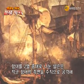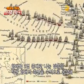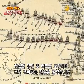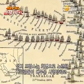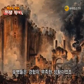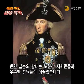Nelson's tactics had his fleet in 2 columns steer into the midsection of the enemy's line, breaking up their formation, disrupting their signal communications, and attacking their ships piecemeal. The French had executed most of their experienced officers in the Revolution, and their gunners were poorly experienced. Nelson had seasoned officers and crews well trained in cannon and shot.